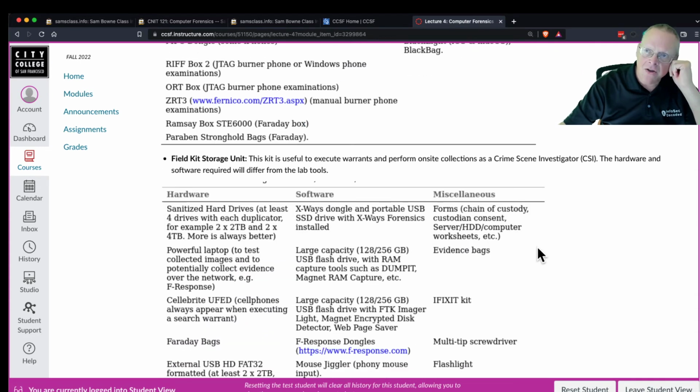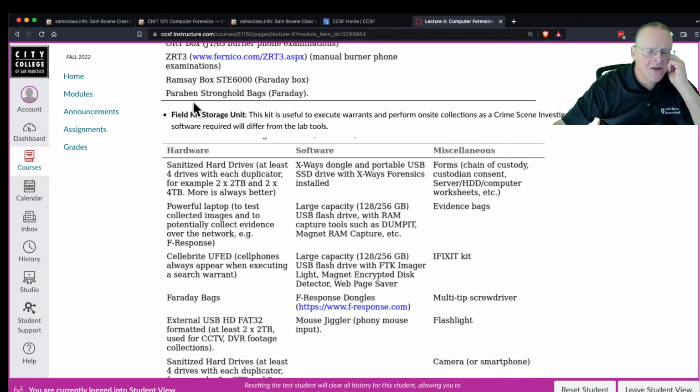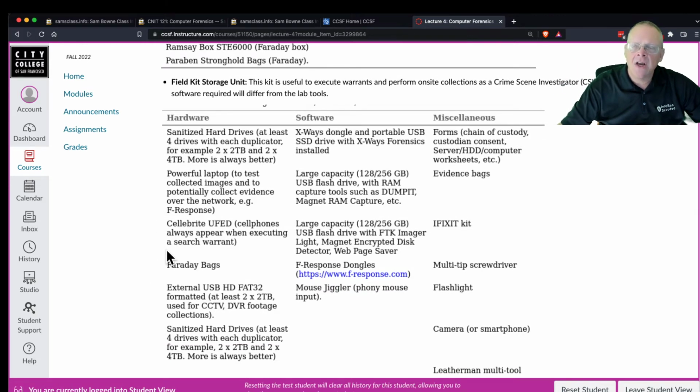And for your field kit, which is what you would take to a crime scene and image things on site, which of course is a smaller, more portable kit, and things that are too complicated to do on site, you would just seize the whole equipment and take it back to the lab where you're going to take it apart and do what has to be done. So if you're going into the lab, you want a bunch of hard drives with a lot of storage that have already been sanitized, which means you've made sure that there's no data on them, they've been erased. Powerful laptop, and you might want a Cellebrite device to collect data from cell phones. Very common, Faraday bags to put things in.